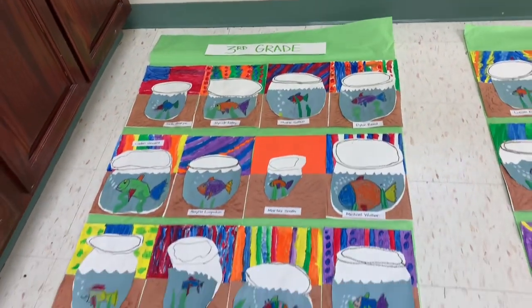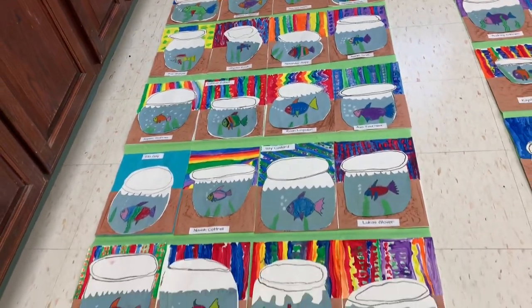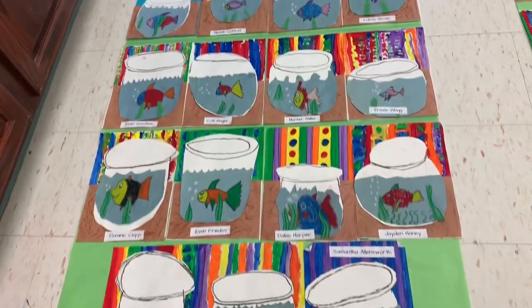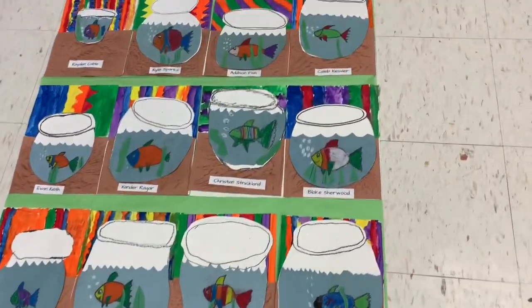In this project, our fish in a fishbowl, our third graders talked a lot about the use of space in art. So we focused on a foreground in the front, a middle ground in the middle, and a background in the back.